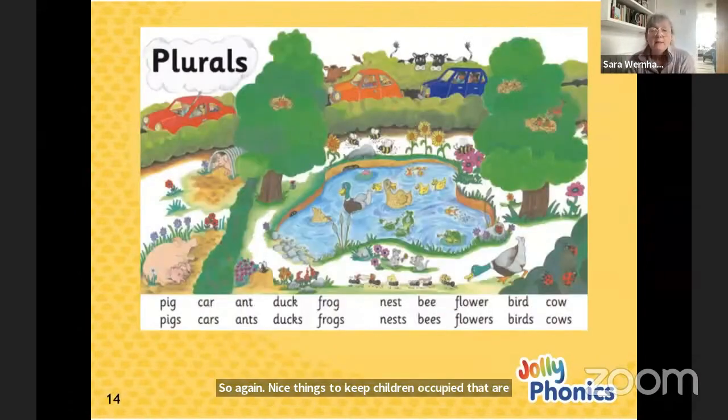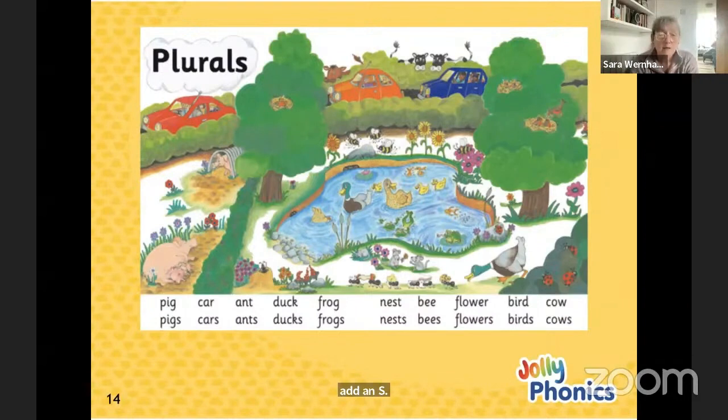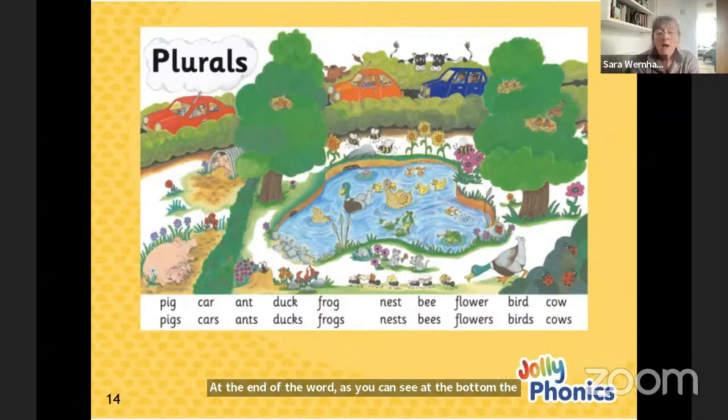So then we explain to them that nouns can be singular or can be plural, so they can come as more than one. And the most common way of making a plural in English is to add an S at the end of the word, as you can see at the bottom: the pig and pigs, car and cars, ant and ants.